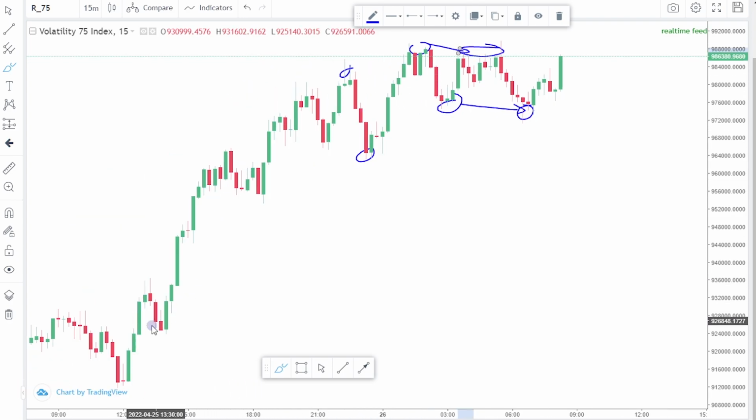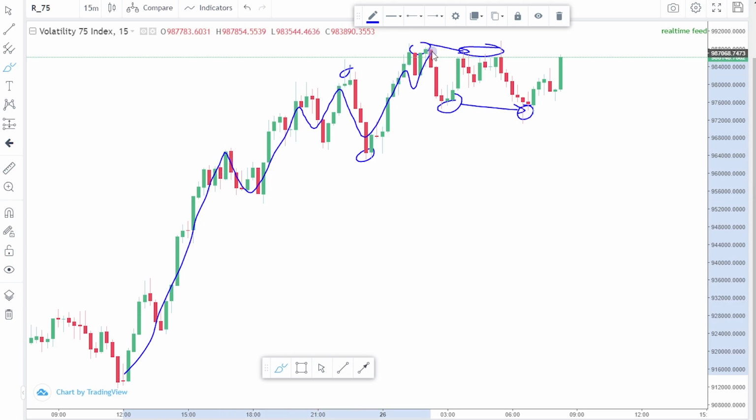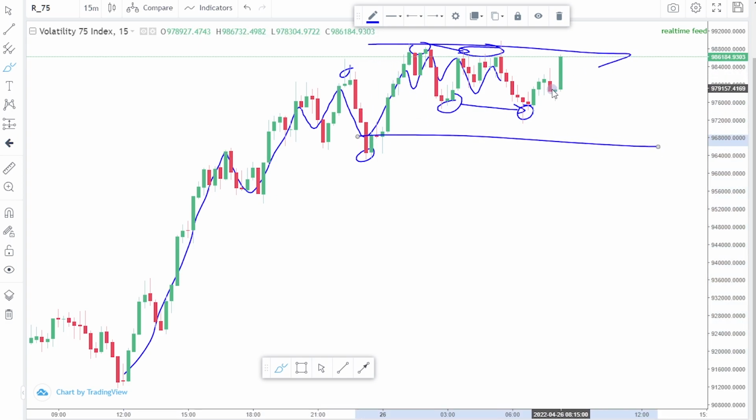So you can see that starting from here, strong momentum, then it starts to slow down, and all of a sudden it is beginning to enter some kind of a straight move or a range. This means that it's in transition. It's likely that the sellers are going to take the price.